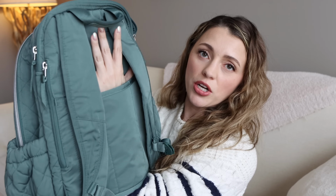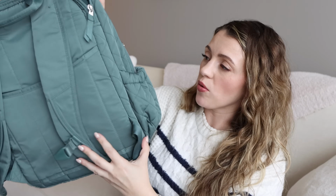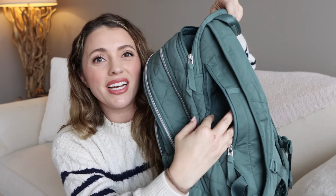That is awesome. But I also really like that they both have the trolley sleeves, so you can pass that through your suitcase handles. They have really good water bottle holders or whatever you've got going on back there. And they both have this hidden side compartment, which is kind of nice. This is right against your back, so you could put your phone in there for quick access. Sometimes I'd put my AirPods in there so I could easily find them on the airplane, because that's the one thing that always gets lost in the bag, you know?